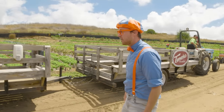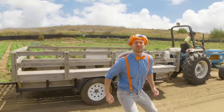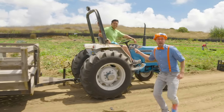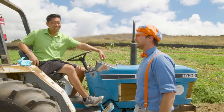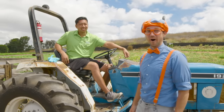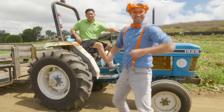Here at Tanaka Farms, you can ride the tractor on the Tanaka Farm Tractor Tour. I'm so excited. Oh, hey, look. Hey, who are you? I'm Farmer Kenny. Ooh, Farmer Kenny. Nice to meet you. I'm Blippi. What do you do here? I do a little bit of everything, drive the tractor around and take you on a tour. Whoa, can we take a tour? Sure, hop on up. All right, let's go.